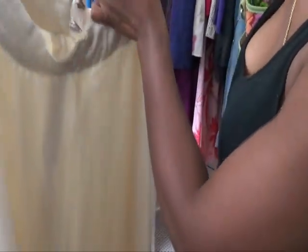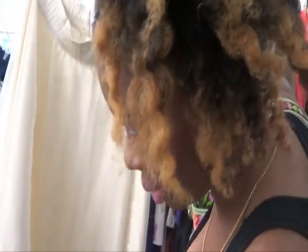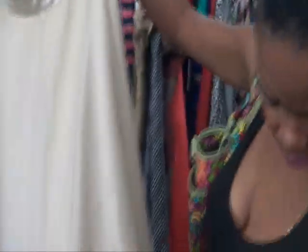A fabulous heel, or you could do a flat sandal because your feet are not going to show. Closely inspected, no, I love it. And there's nothing wrong with it. And I wouldn't wait to wear this. I would wear this out with y'all. Yes. I love it. I think I'm getting it. That is beautiful. That is absolutely gorgeous.